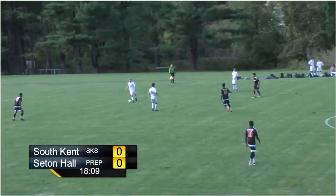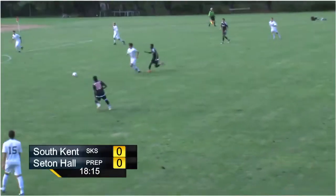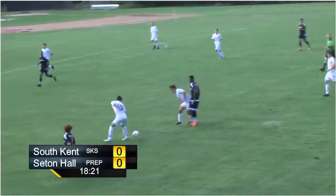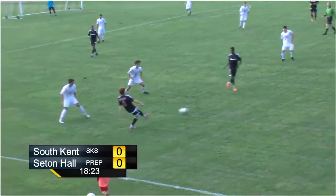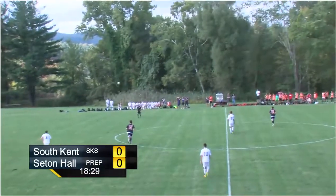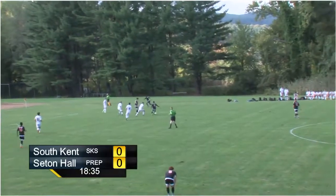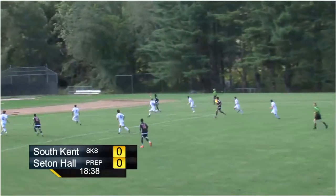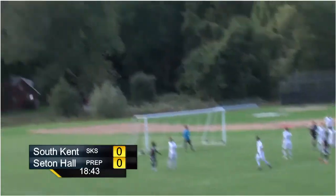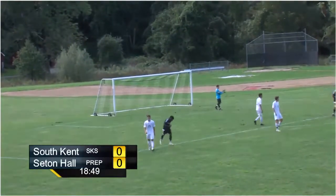And now Prep has space and they'll take it. 26, Owen Stahl. Now Bobby Dahl finds Bulma. Sorry, that was just number 6, not 26. Joe Kearns. Nice cross from Bulma. Hassel, great ball to Diaco. That's a great opportunity. Oh, Bulma. Bulma had perhaps too much time to let that one go, and that goes sailing over the crossbar.